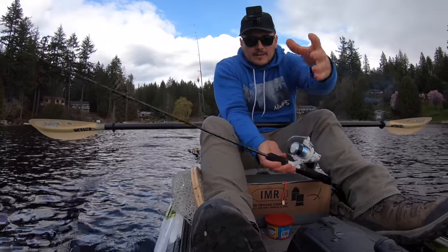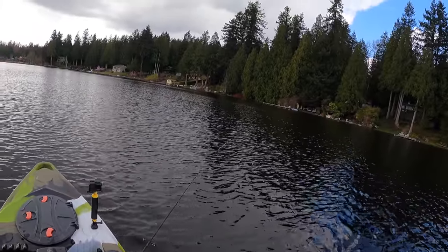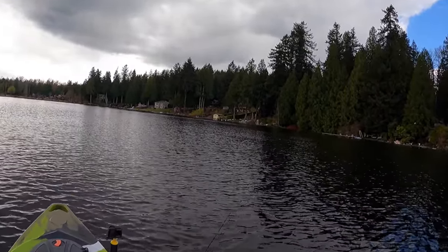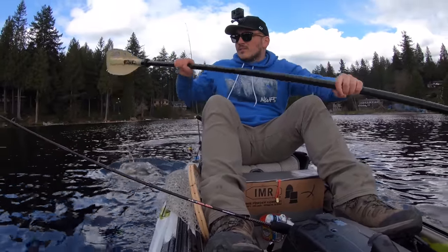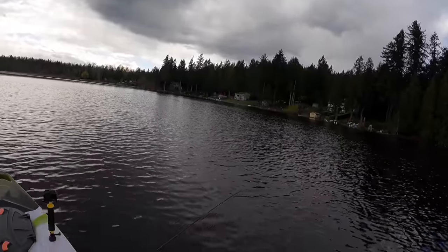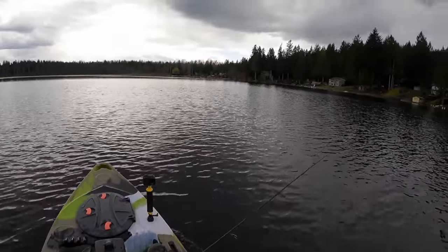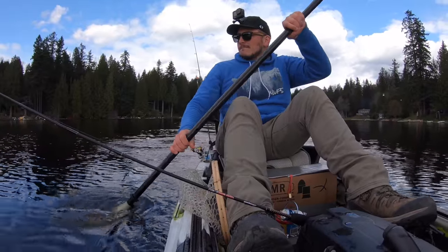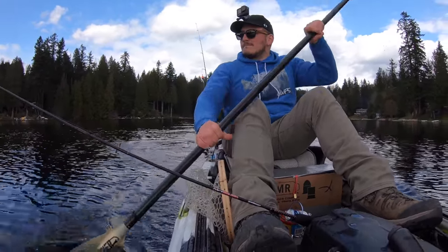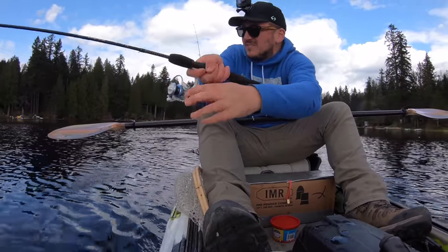Damn. All right, let out some line. Get that line way up behind the kayak so that we're not spooking the fish. There's the goose again. Oh, come on, don't bite. Let me at least get like 100 yards. Stay away from that lure. Stay away. Oh, there he is! Oh, there's a fish on, baby. Oh, that's a good one.